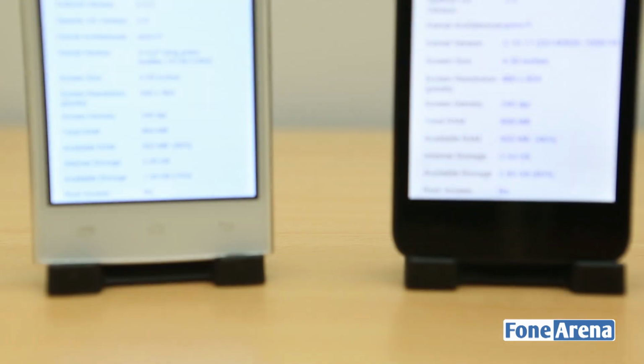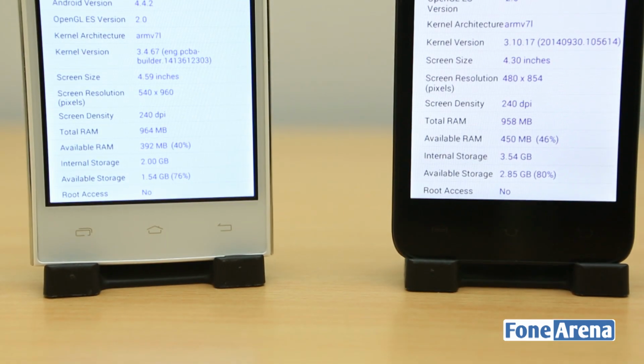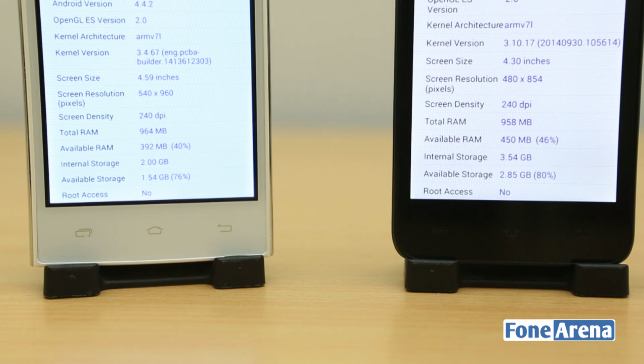Even though both the smartphones have 1 GB of RAM, the Alligator has 964 MB of usable RAM, out of which 478 MB of RAM is free when the phone is idle. In the Lava Iris X1, only 958 MB of RAM is usable, out of which about 500 MB of RAM is free when it's idle.